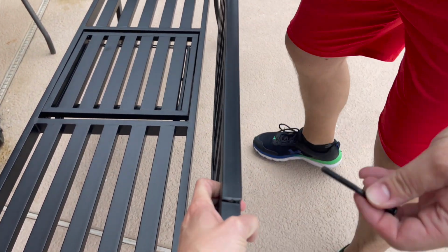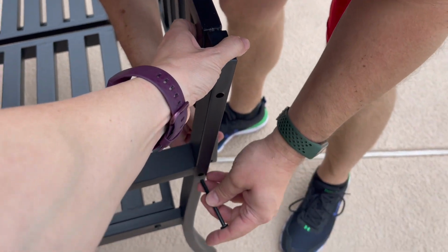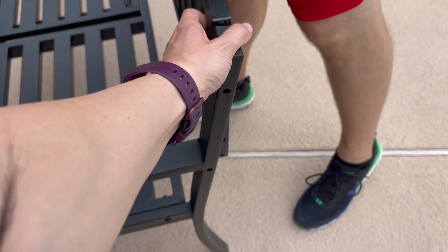No, sure, I'll do it all. Thanks, honey. Thanks, honey. You're so helpful. Got the one that didn't put a washer on.